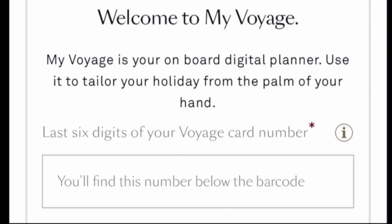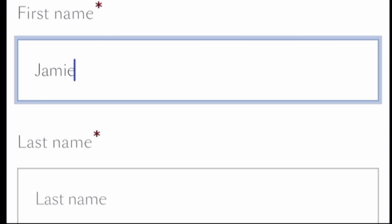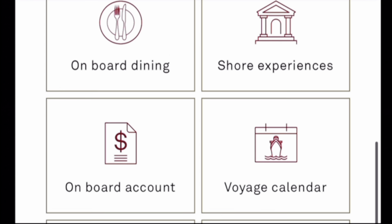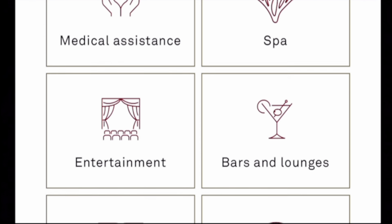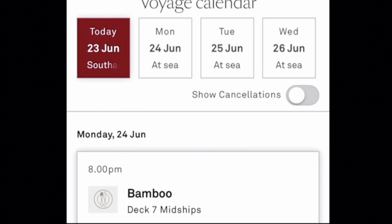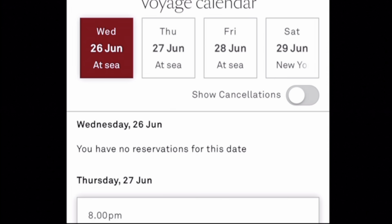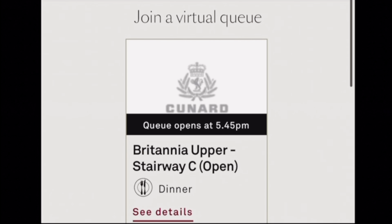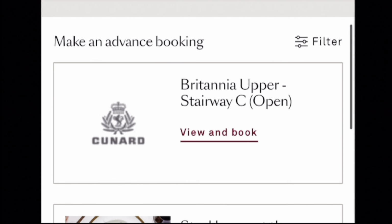Don't forget, when you board, you can connect to the My Voyage webpage. You won't need to purchase Wi-Fi in order to use this. You'll be prompted to enter a few details, and then you can access all sorts of information about onboard dining, your account, the spa, menus, daily program, internet access, and more. There's even a calendar that will show you all your purchases and reservations for each day of your voyage.